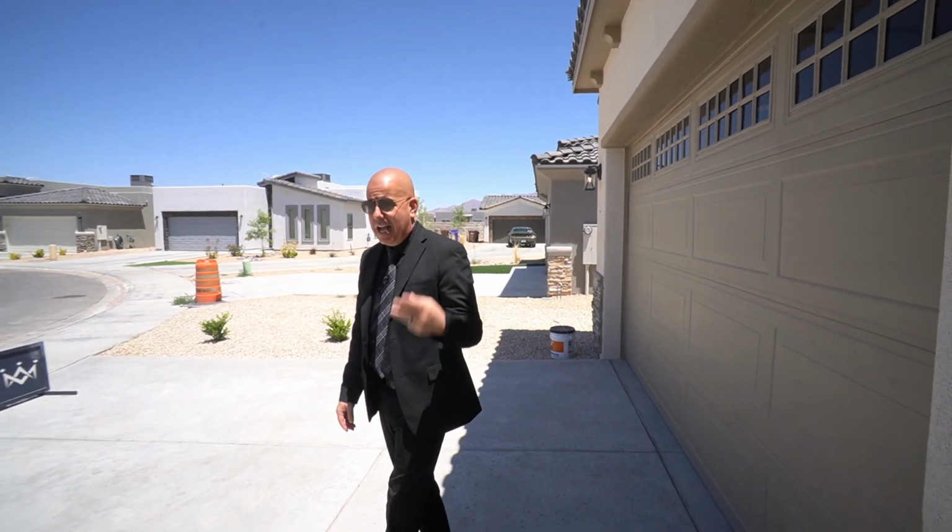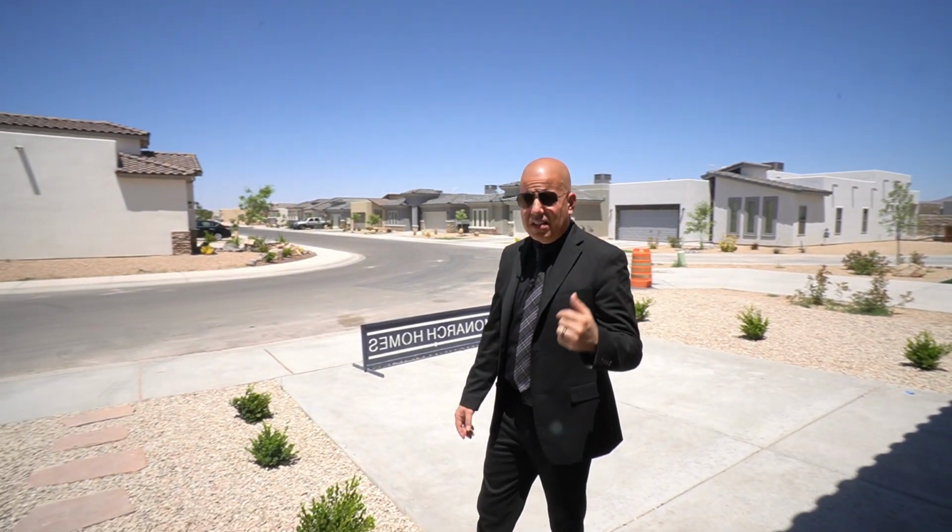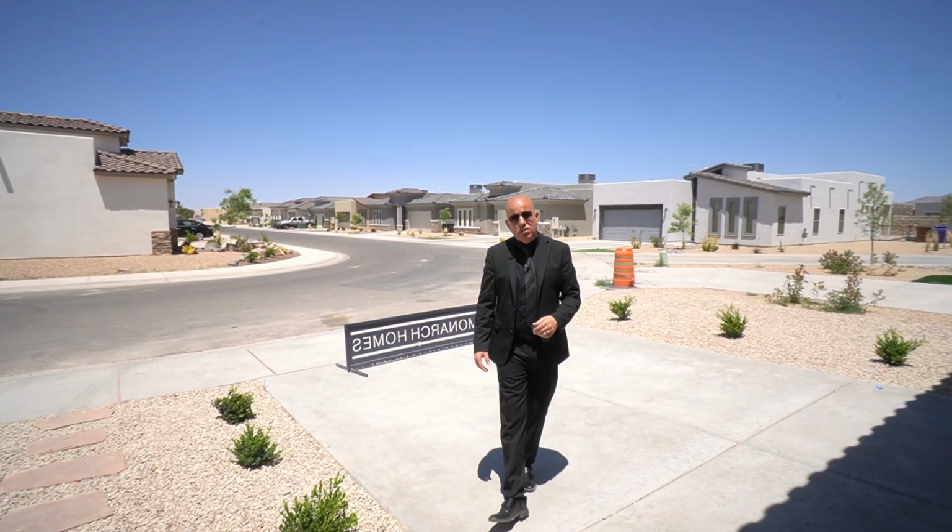And you can ride a bike to each one of them. You don't have to get in and drive 15, 20 minutes. Literally, it's a walk away from each other. Tot lots, soccer fields, basketball courts, ping pong tables, tennis courts, skate park, just everything you could think of. Dog trails, walking trails. I mean, it's a great place. You ought to come out and take a look at it.